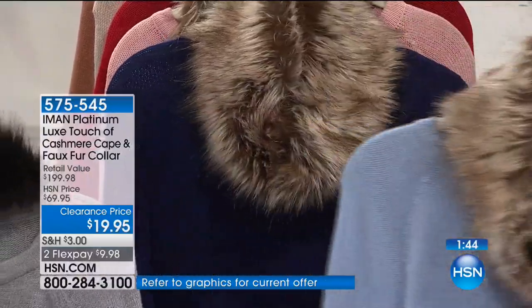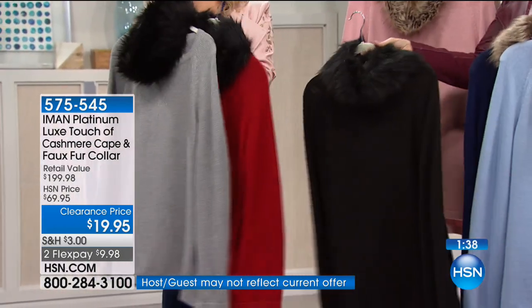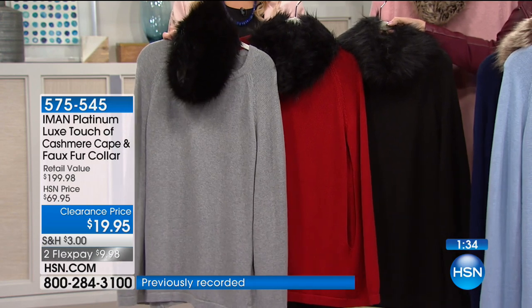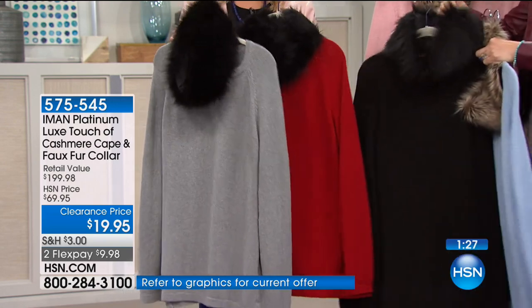So let's see, I want to make sure of the choices for the faux fur collar, because you might be saying, ooh, I want the collar because I'm going to wear that a lot. So you've got black, the red Cabernet, or the heathered gray. Those are each going to come with the removable faux fur collar. That's not extra, that's coming with your cashmere sweater.